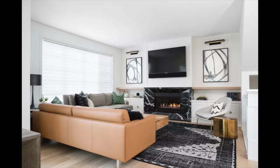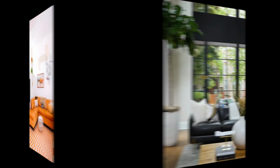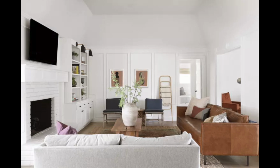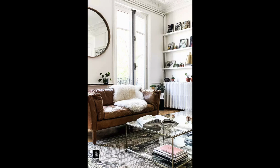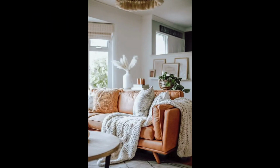So the second would be durability. Genuine leather is tough. A well-made leather sofa can last 15, 20 years, sometimes even longer with proper care. Most people replace leather sofas not because they are worn out, but because they don't like how the style has aged. They feel like they aren't on trend, whatever the cut of the sofa is, the styling of the sofa. So unlike fabric that can fade or fray, leather tends to age like a fine wine, developing a beautiful patina over time.